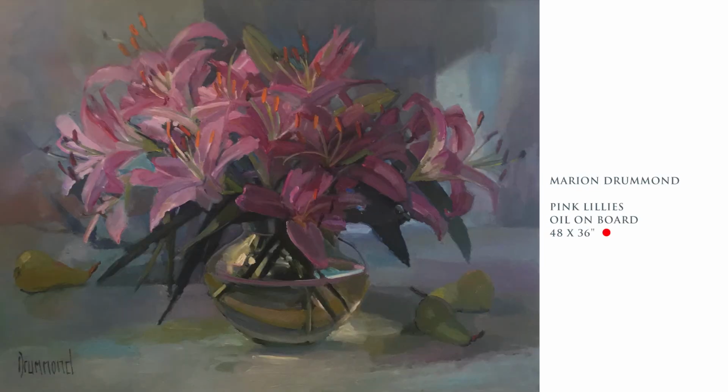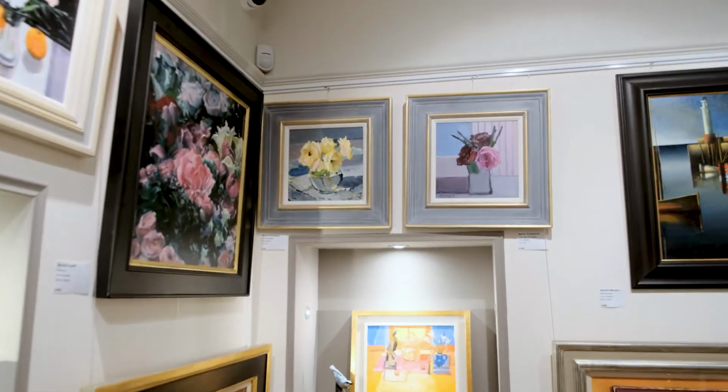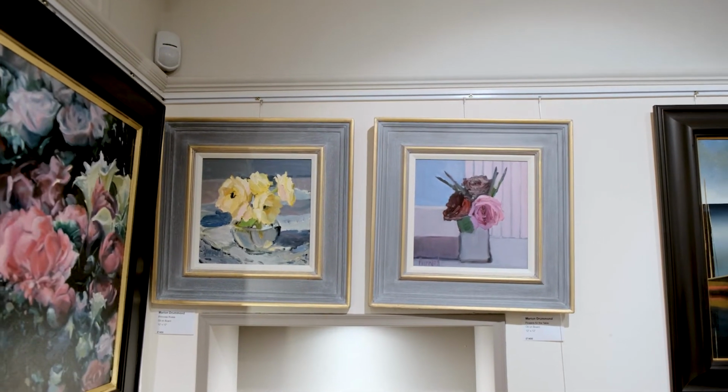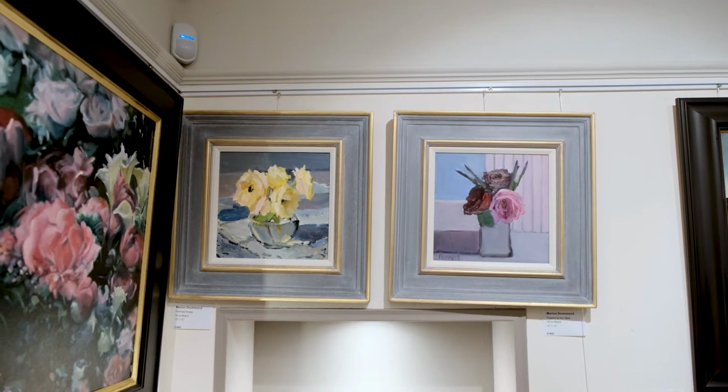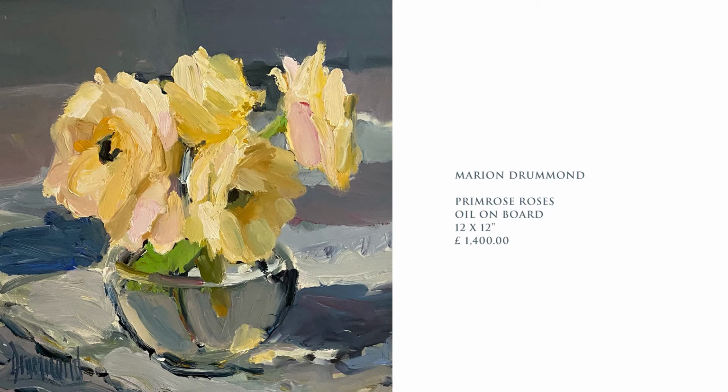But again, talking about Marion, who again is pretty famous for her flowers, go right to the top, Tom, and have a look at these two cracking small paintings, 12 by 12s, of flowers for the table to the right and primrose roses to the left, 12 by 12s in gorgeous frames and just £1,400.